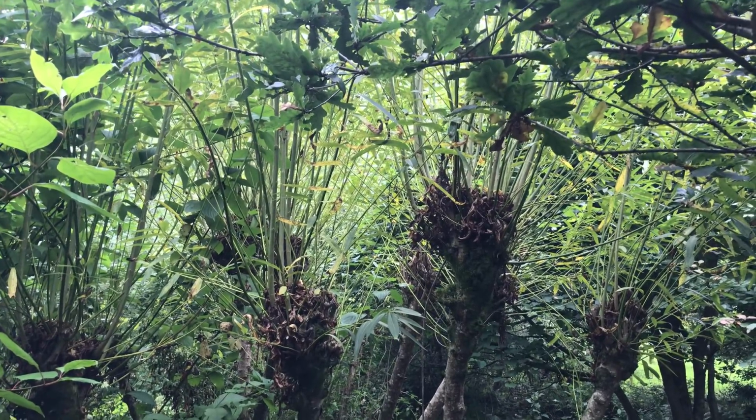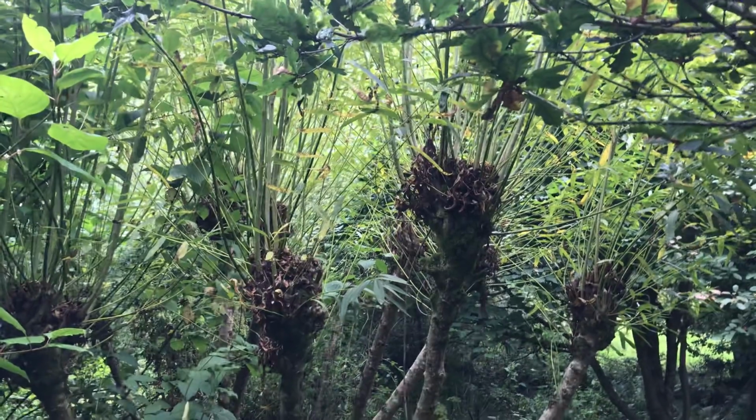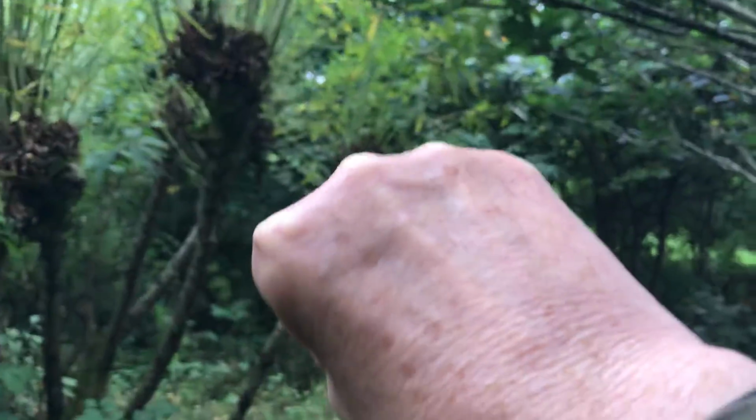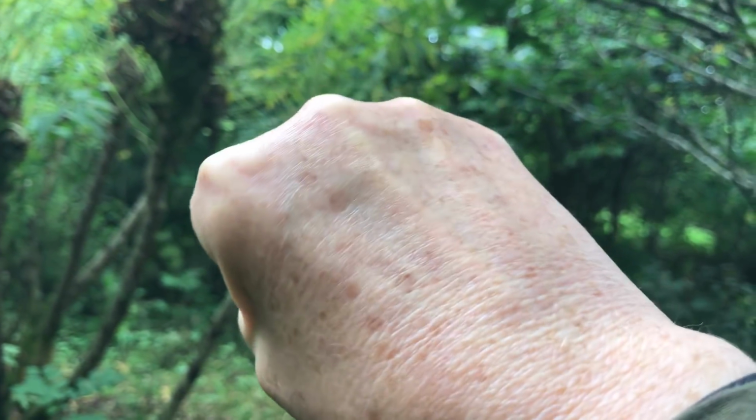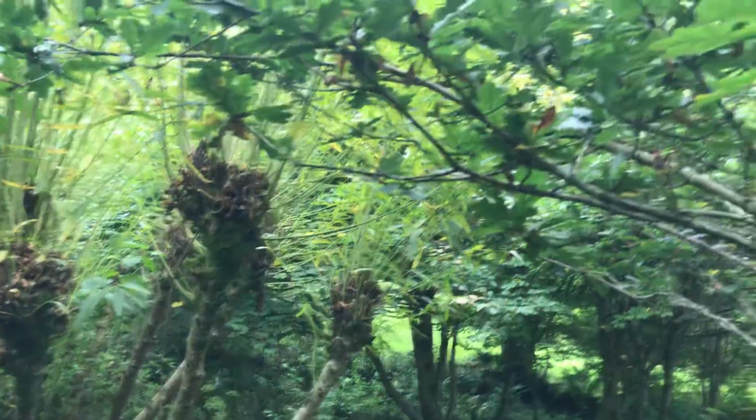I think it's a little bit like, as we grow older, we get liver spots on our skin. If you have a look at my hand there, look, there's a few little liver spots. Can you see them? Little brown spots like freckles? I think the same happens to the trees, the leaves.